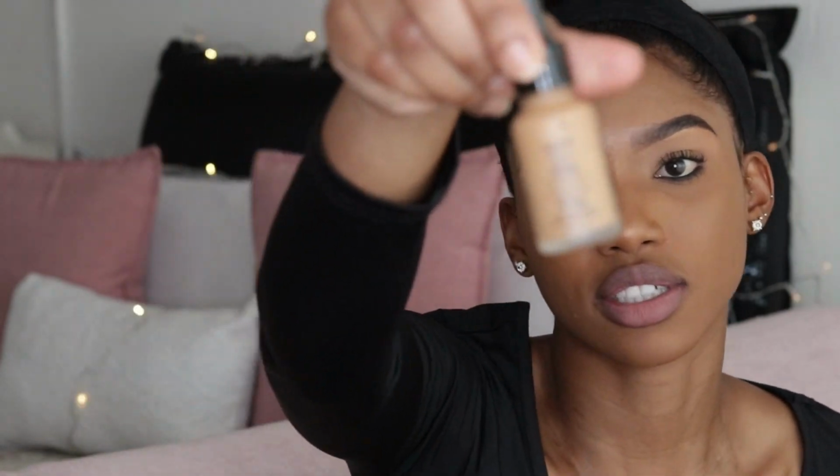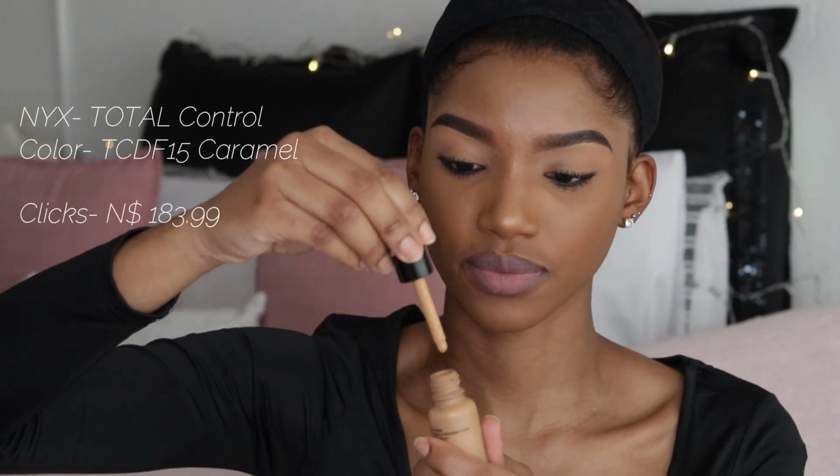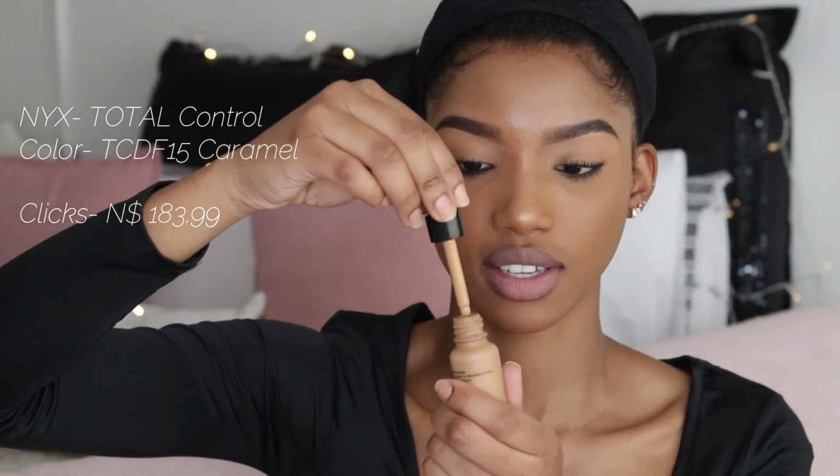The next foundation is the NYX Total Control. Okay, now this foundation is very, very watery. It runs all the way, so it's also very light on the skin. So if you want to go for a lightweight foundation, this is the foundation for you.